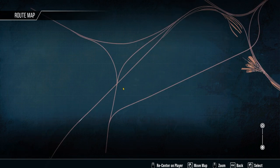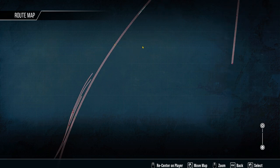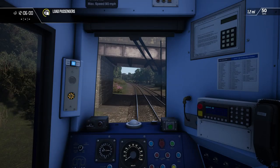And where's our friend at? Just there. Just a little two-car unit racing down to Huddersfield. Should cross over at some point. Well, of course we're going to cross over at some point. So yeah, should be a nice, quaint little run.